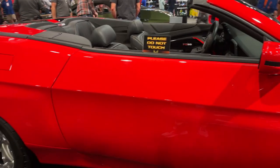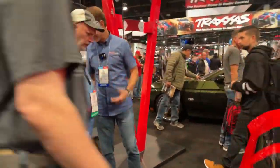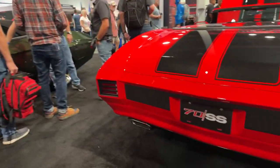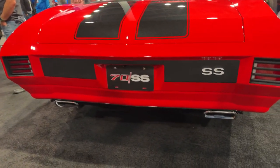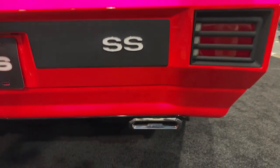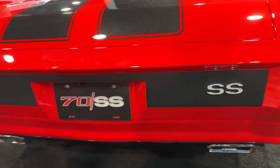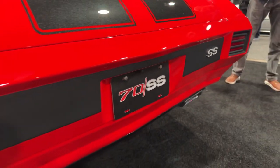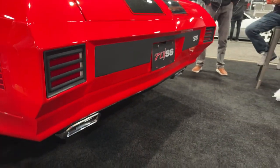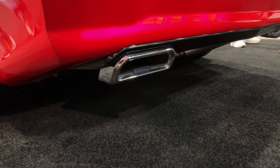So my favorite is the rear of the car, because there's nothing to me that screams more 70 SS than that blacked out tail panel and the square tail lights. In this case, because we widened the car, we've got a more aggressive look. Definitely. So in our tail panel, you'll see we went with the oval shape, but squared off on the edges, exhaust tips, and then we integrated the blackout panel there with the SS.